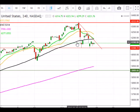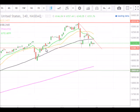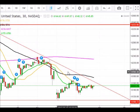The only thing that I do see here, on the bad side of things, if you're bullish, is that we are below this 50 period simple moving average, and I also do have a sell signal here. It is possible for us to see a fake breakout to the upside, and I'll show you why. We do have a gap located around 6200 here.